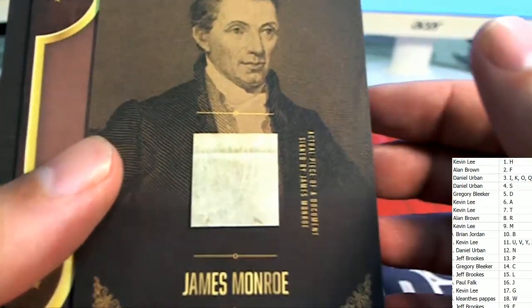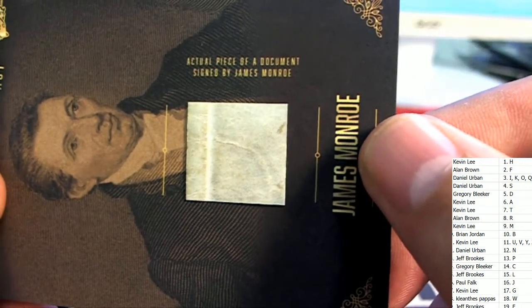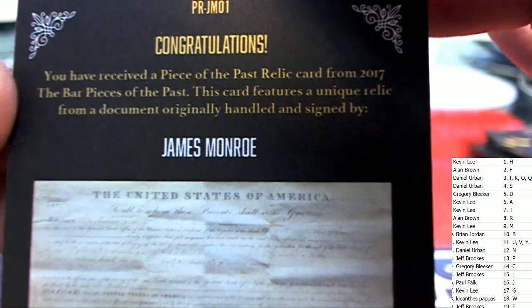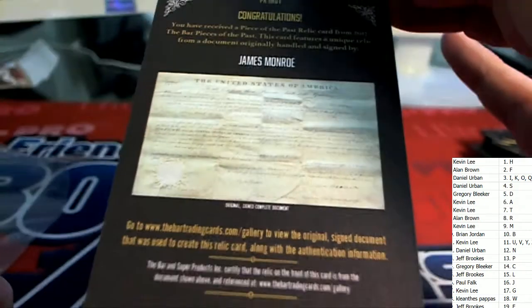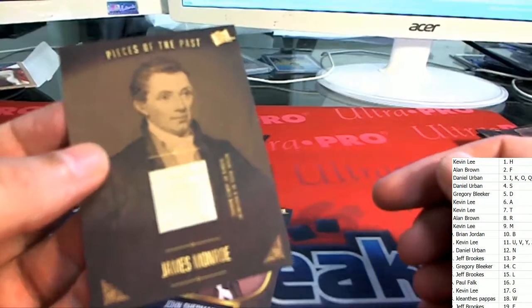And it looks like we have another hit. And this is James Monroe for Kevin L. You've hit a James Monroe actual piece of the document signed by James Monroe. And it's kind of like a puzzle piece, I guess. Maybe you can fit where this belongs on this document. Past relic from 2017. This looks like a very important document. So you'll be able to view all this, letter M owner, and find your piece of the document. Pretty cool hit. Way to go, Kevin L.